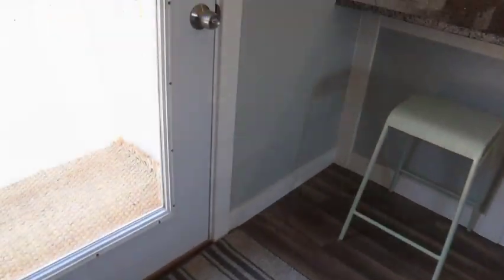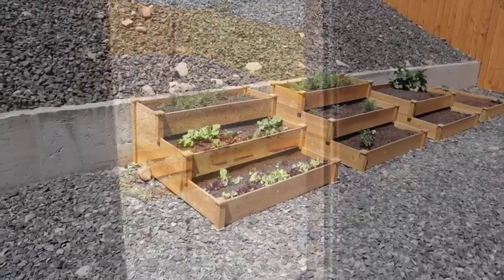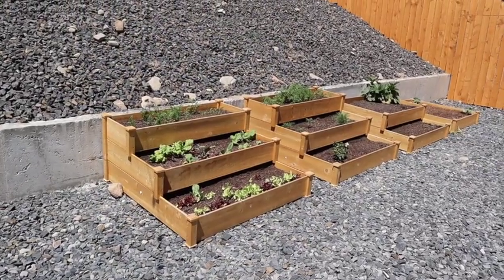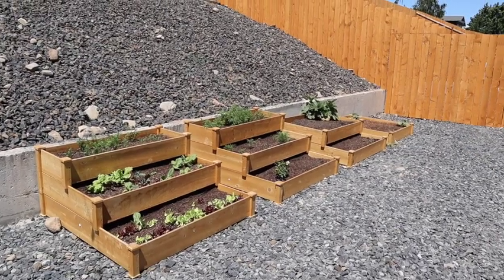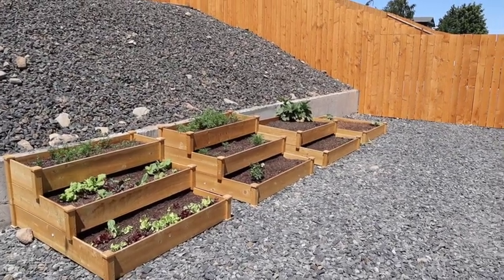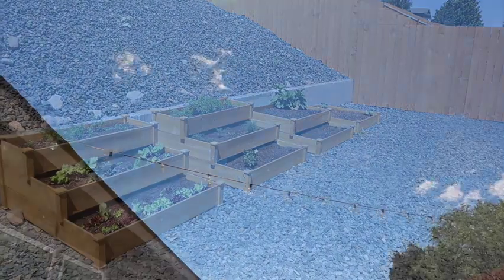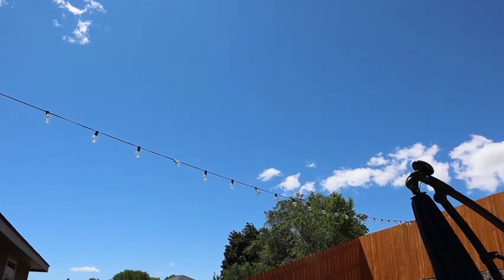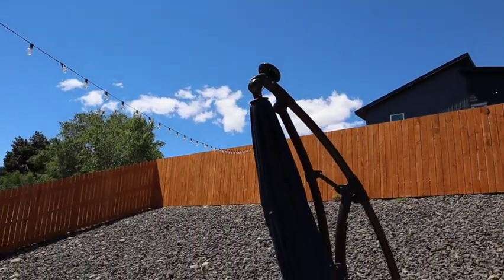Our backyard was really just rock. We never landscaped it, but we did put in some tiered garden beds, and I had some luck with them until the drought really took over. We had 119-degree weather for like 3 days in a row, and everything kind of dried up, but we left those garden beds for the new owner.